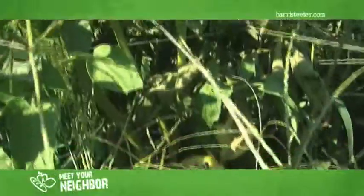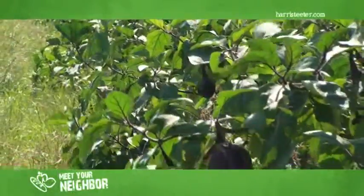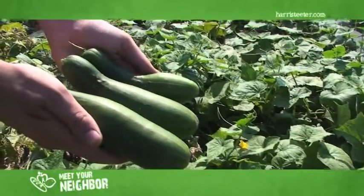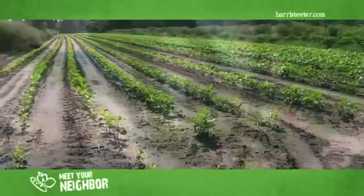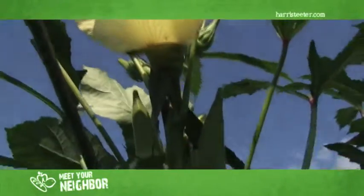Our biggest crop is probably sweet corn, next is tomatoes, watermelons, cantaloupes, cucumbers, green beans, standard crops. And then blackberries are a perennial crop, plums are a perennial crop. We do a lot of Asian-type greens, cabbage, broccoli, cauliflower, collards.